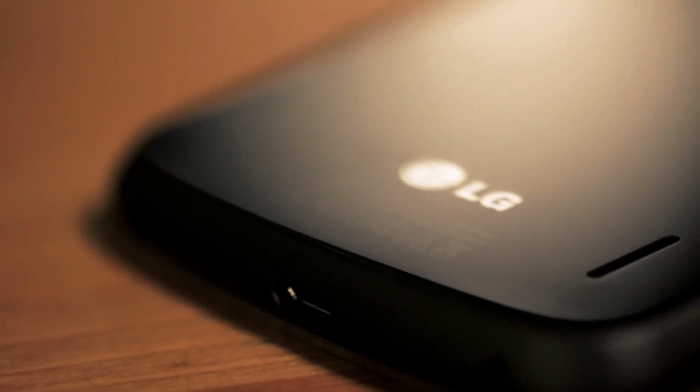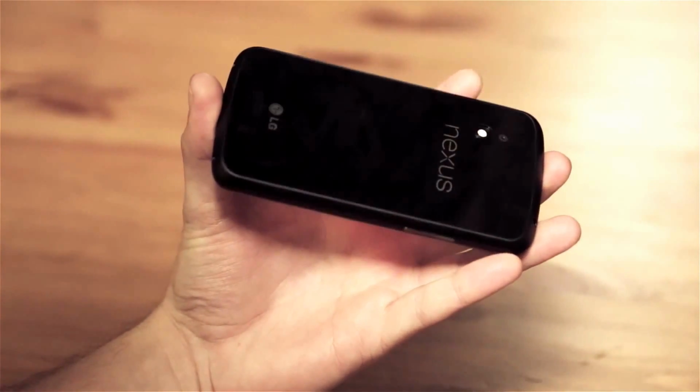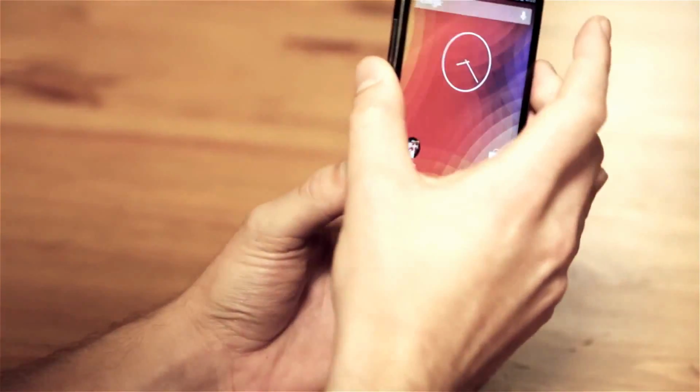The lack of LTE is obviously a problem and will be a problem for a lot of users in the US. And the fact that it's got a glass back doesn't fill me with a great sense of excitement. Mine is already broken, and I assume a lot of users are going to be complaining about their backs breaking. And I don't know what kind of plan LG or Google has in place for getting those backs fixed. I was really excited about this device, and I was anticipating the next Nexus as the phone that I would be using for the foreseeable future.